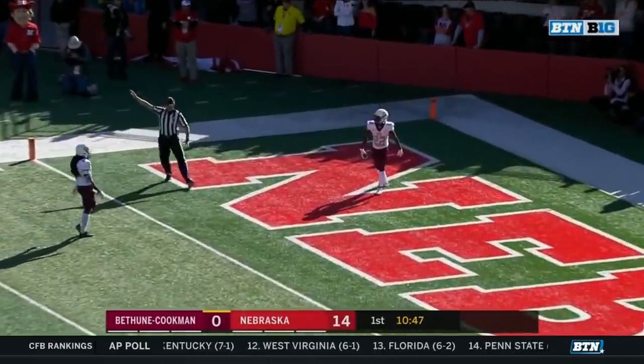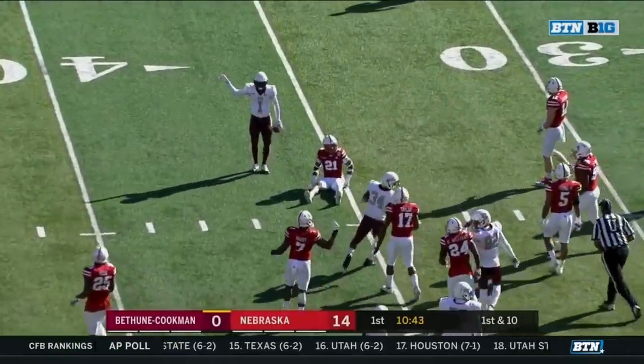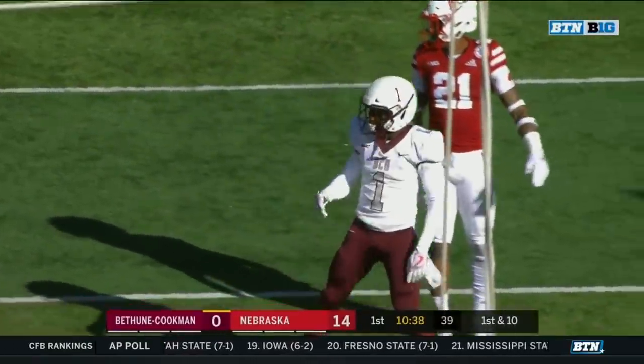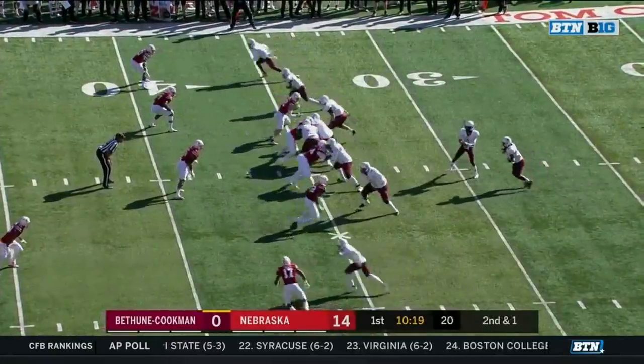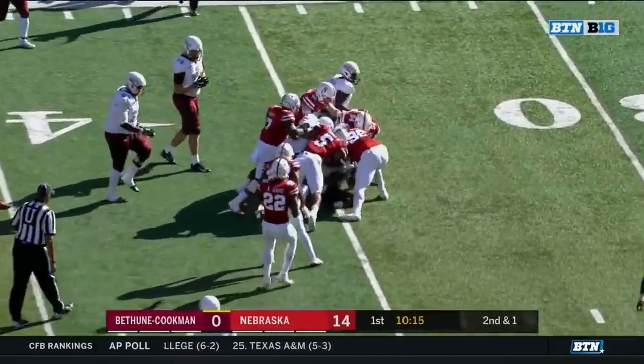Touchback for Bethune-Cookman. Israel. Pass complete. Complete to Kevon Mitchell. That'll be his top target. Israel with a handoff this time to Isaac Washington.